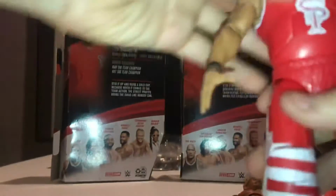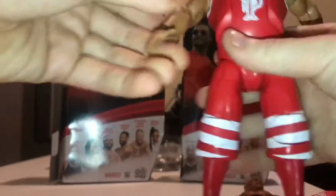And then, let's just take this off. And then also over here, hold up. Okay, so let me just. There we go. And then, so if we just take this off, he has a nice torso. I think it works. See, nice torso, Street Profits, all that.